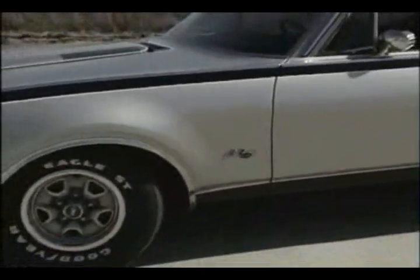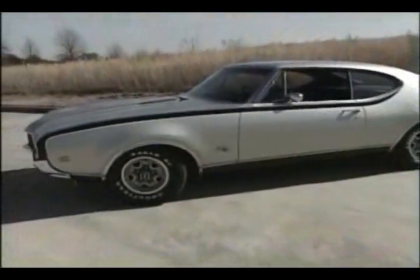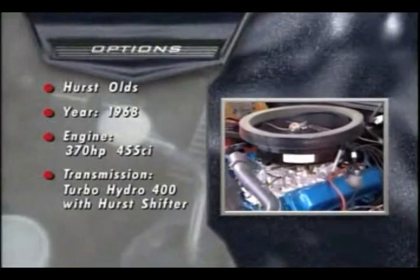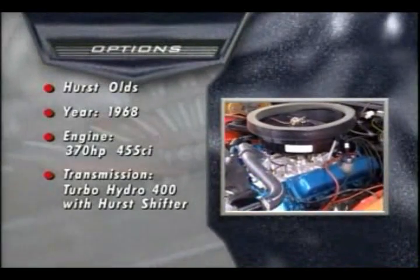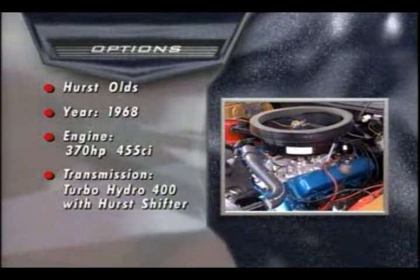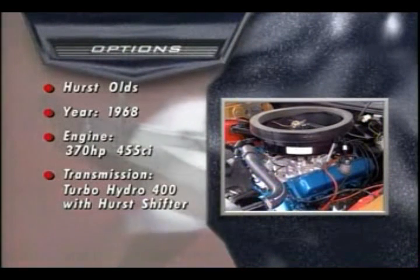When the production cars hit, the dealers were clamoring for them. 515 Hurst Oldses were built in 1968, and this small production run was actually farmed out to a nearby business in Lansing, Demmer Tool and Die. All '68 Hurst Oldses came with the 455 engine that Olds wouldn't put into a regular 442. This 455 received the W30 treatment with the hot cam and the other goodies.